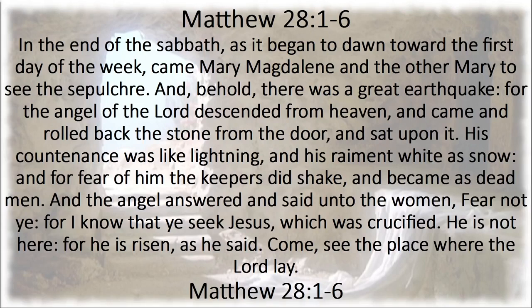In the end of the Sabbath, as it began to dawn toward the first day of the week, came Mary Magdalene and the other Mary to see the sepulchre. And behold, there was a great earthquake, for the angel of the Lord descended from heaven, and came and rolled back the stone from the door and sat upon it. His countenance was like lightning, and his raiment white as snow. And for fear of him, the keepers did shake and became as dead men.